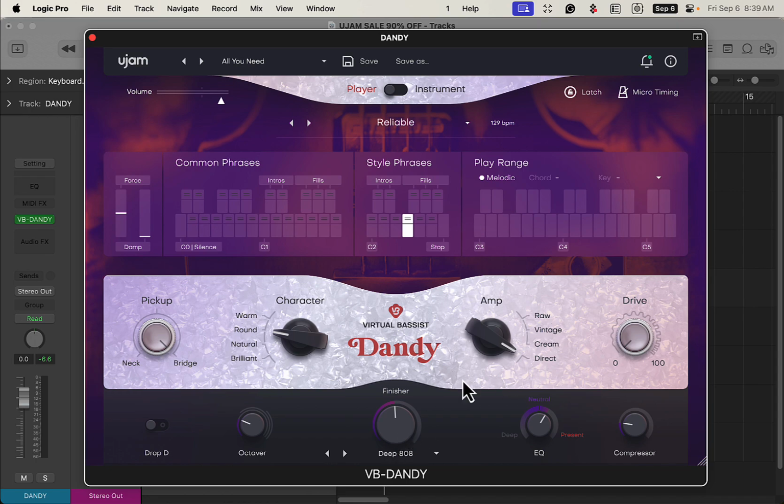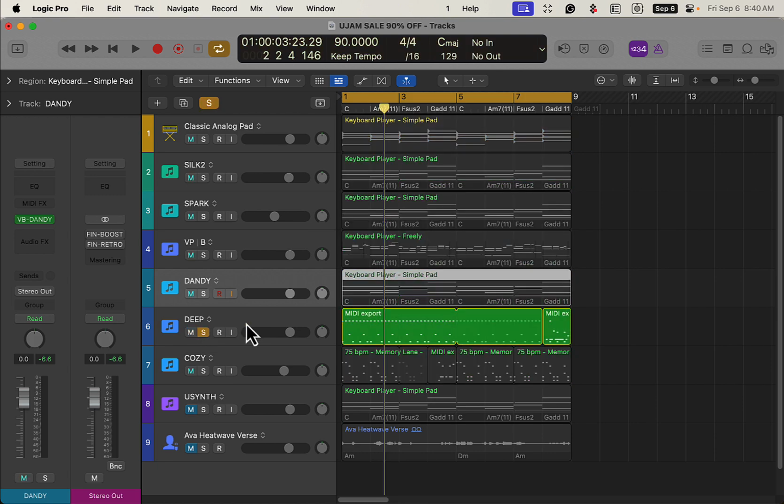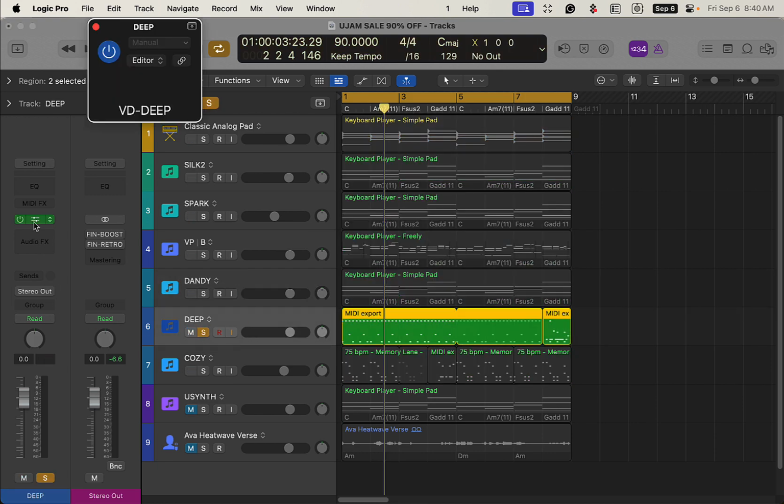And again, we got the finisher, we got different amp settings, we got drive, we got the pickup settings and everything, we got D-drop, and yeah, just a lot of stuff. Like I said, I don't want to go into everything here, but it's very cool. So let's move on to the drummer, which is this one here, Deep.